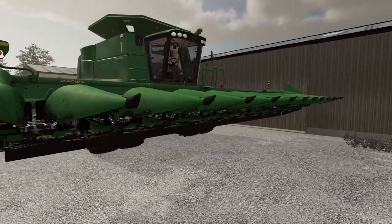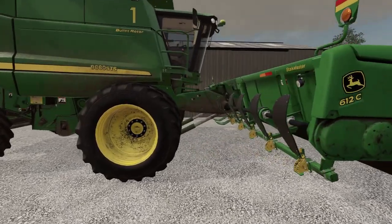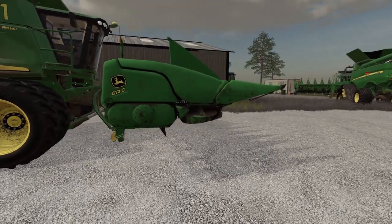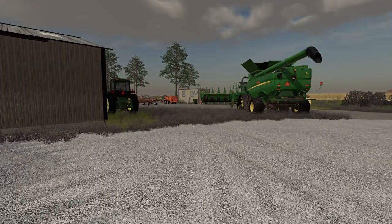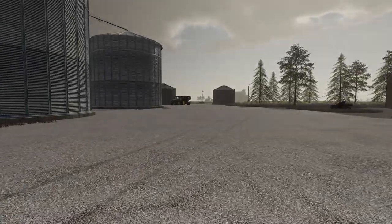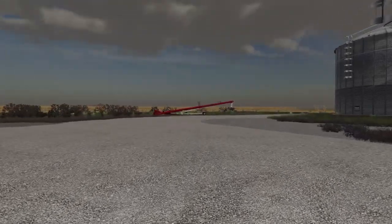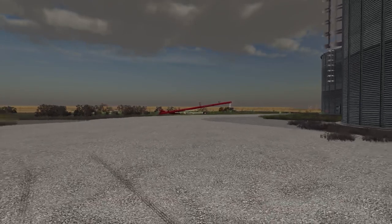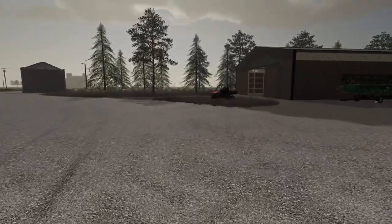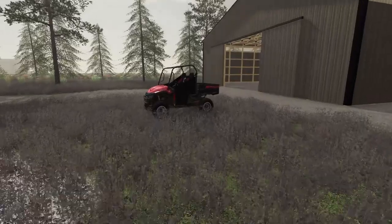Here you can see it's hooked to a new 12-row corn header, which is just a little brother to the 16-row. It's a 612C. Pretty much all the same standard features as the other one. Talked about the 240, yeah. Oh, there's one of our old Farm King augers. We don't use that one much anymore. It's like anything, you don't throw it away because you never know when you might need it or if you need parts off of it or anything of that nature.